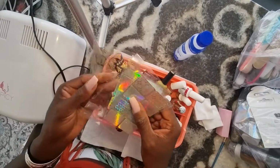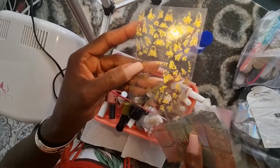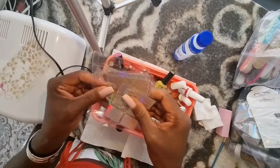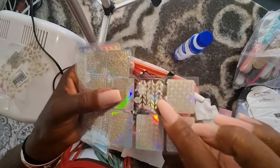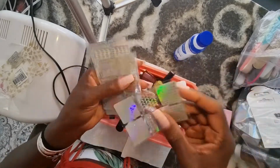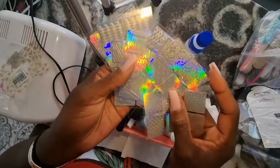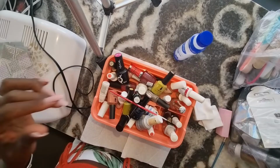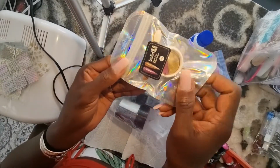So this is definitely the fun part for me. I just kept, over time, picking up different nail art and designs and things like that. Or if I find them in a local beauty shop here, I pick them up. That was a stencil I used from the last, like 2 weeks ago when I did my nails. But I just love all the different shapes. There's just so many different possibilities. And I just love learning and messing things up and stuff like that.